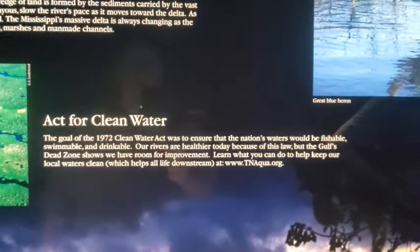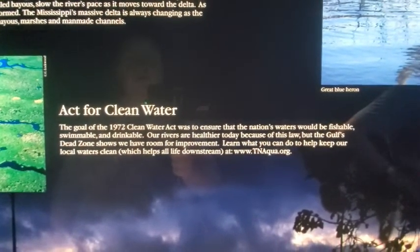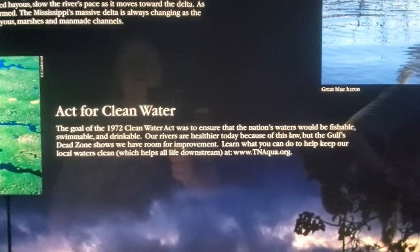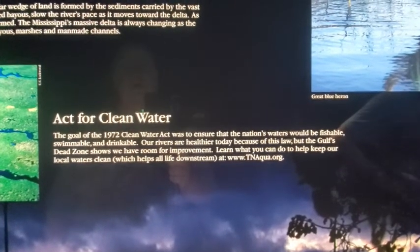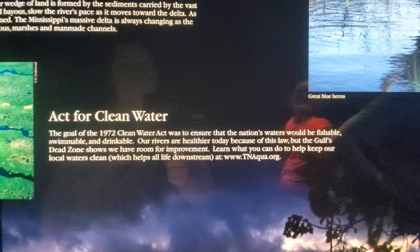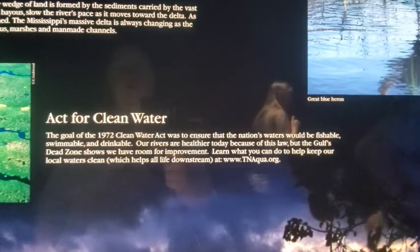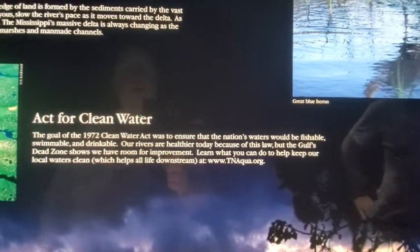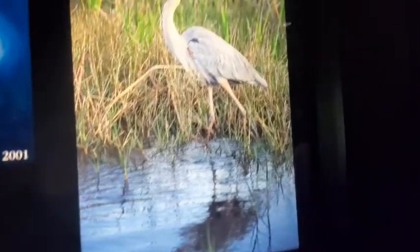Act for Clean Water. The goal of the 1972 Clean Water Act was to ensure that the nation's waters would be fishable, swimmable, and drinkable. Our rivers are healthier today because of this law, but the Gulf's dead zone shows we have room for improvement. Learn what you can do to help keep our local waters clean, which helps all life downstream, at tnaqua.org. That's a great blue heron.